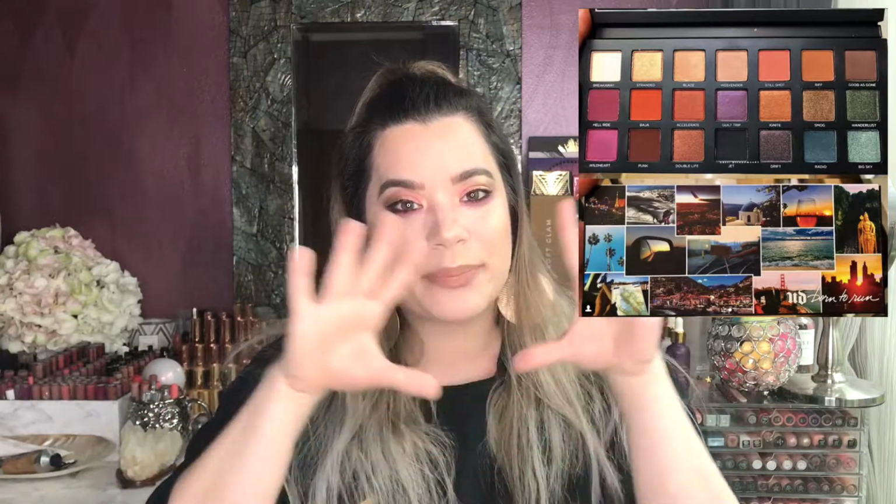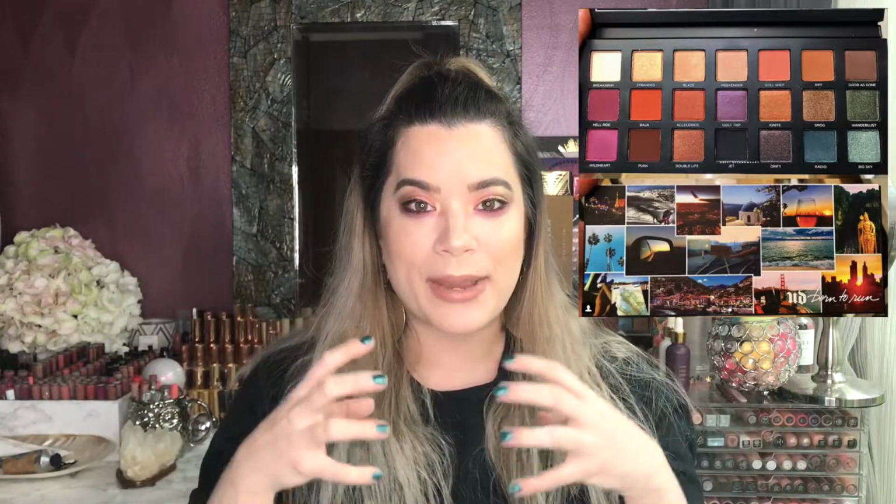But anyway, this palette with all the pictures of all the different places around the world, and the color selection, the brights, this is another perfect summer palette. And so at first I was like, oh my god, I gotta get it. But oh my god, I need to take a step back. Eventually I'll get it, but I need to really just conserve my money.